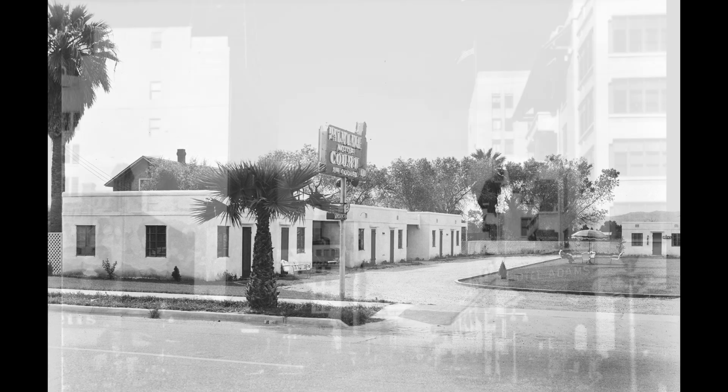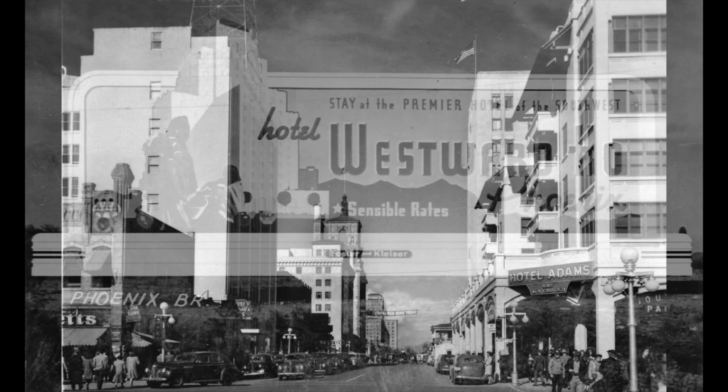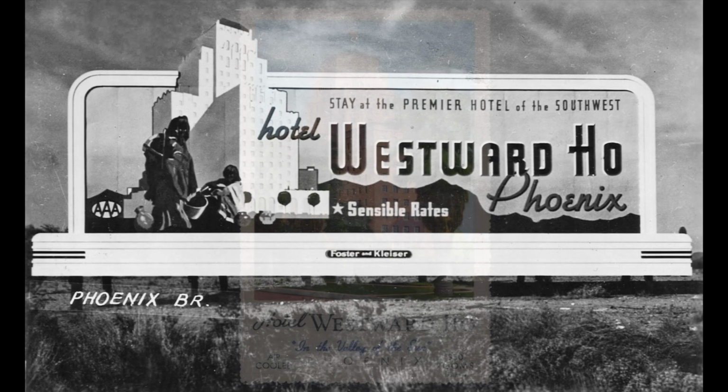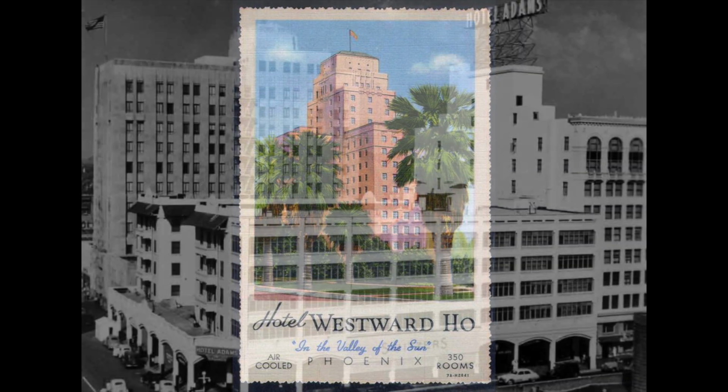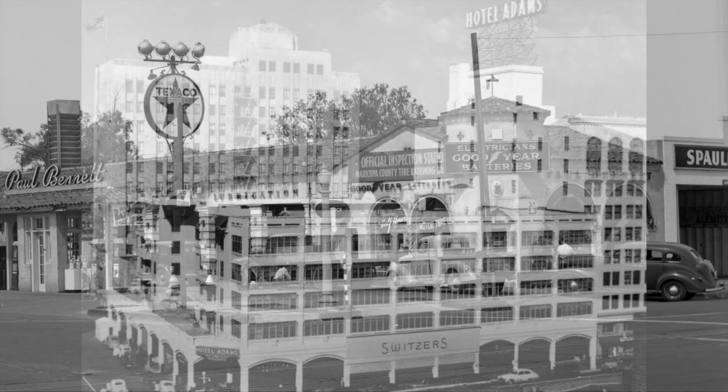When we get close to downtown, we can see the skyscrapers, such as the Hurd Building, the Professional Building, the Security Building, the Title and Trust Building, and the tallest one of them all, the Westward Ho Hotel. And since we're in Phoenix, we stop for a while to look around. We decide to splurge and have a nice meal at the Adams Hotel. Then back on Van Buren, headed west.